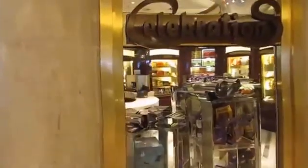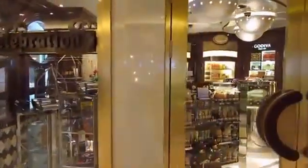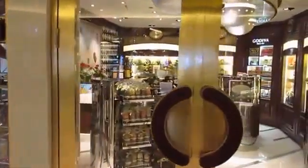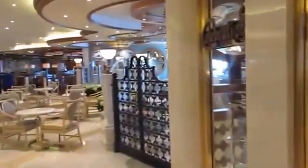And then they also have Celebrations, which is a little candy shop. They also have some flowers. So if you're celebrating anything special while you're on your cruise, you can pick something up for your loved one.